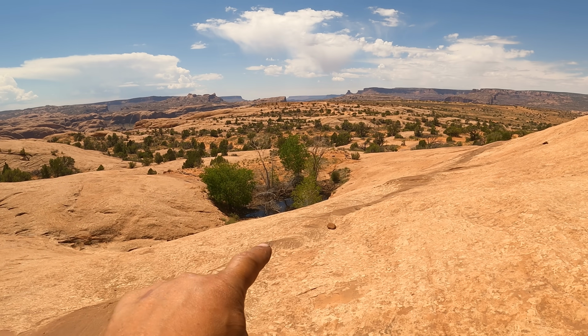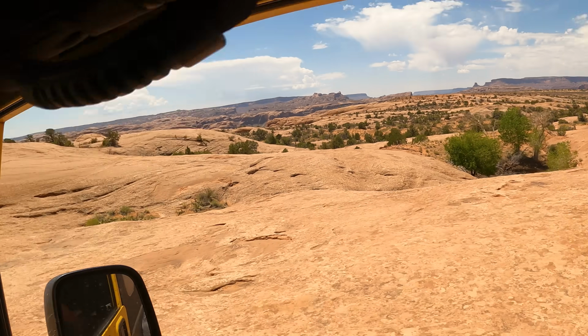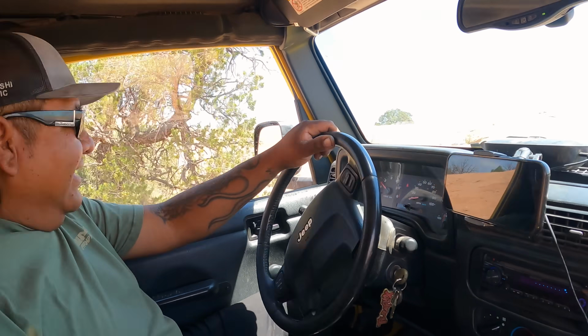Check it out. There's water in the desert right down there. About to go run over there and jump in it. All right. I'll film you. But I'm not going to. Frolicking in the water. Yeah.